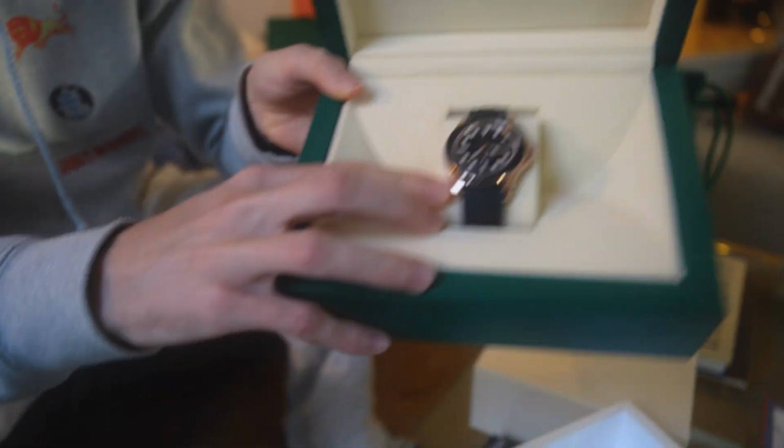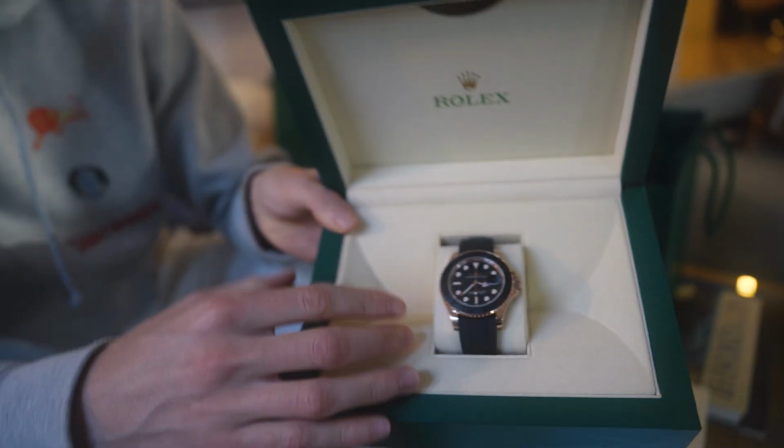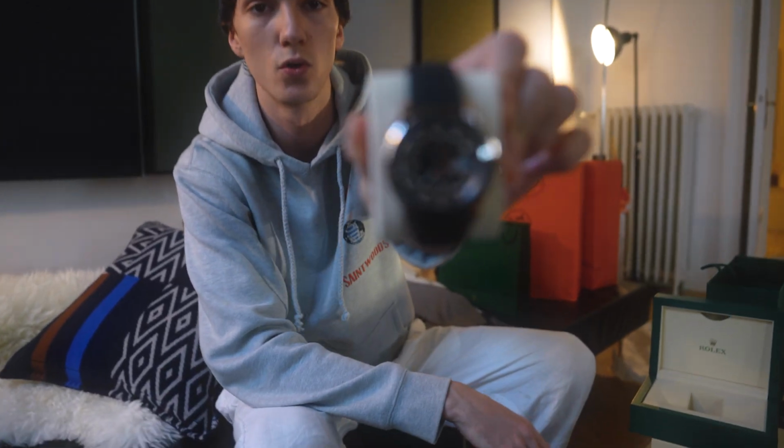And that's why I'm really happy with this purchase, because I've been wanting to build a relationship with them. As soon as you build a relationship with them, you can start getting more and more exclusive pieces. So it's the Rolex Yachtmaster Rose Gold in 40 millimeters. I think it's a pretty good looking watch. Let's see.